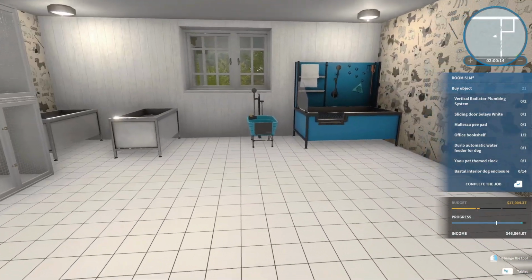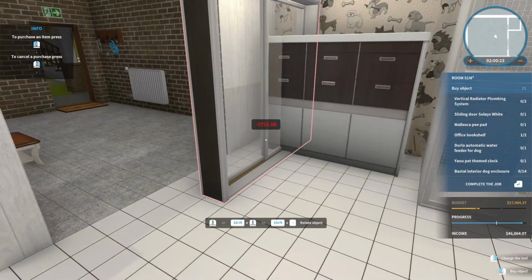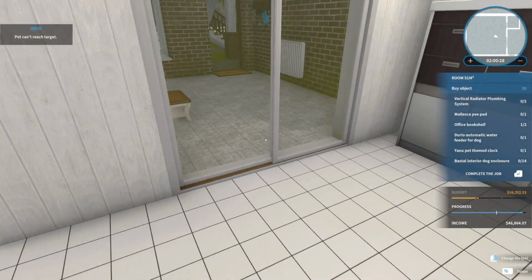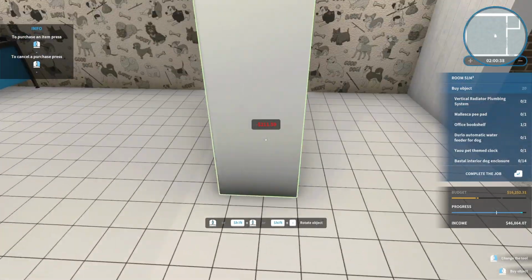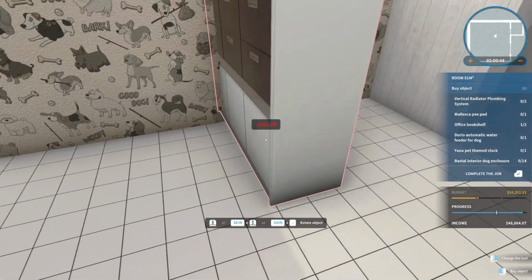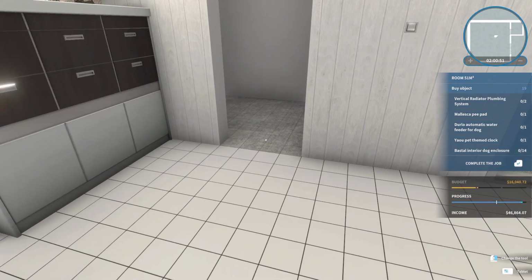Oh, the excuses. It's all right. We'll put this in white. Yes, we want white. Hang on. You want me to put another one in? I had enough trouble getting that one there. Oh, really? Jeez. Come on. Where am I supposed to stick these without being rude? All right. One there.